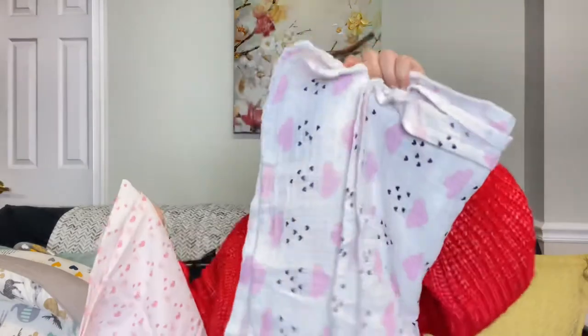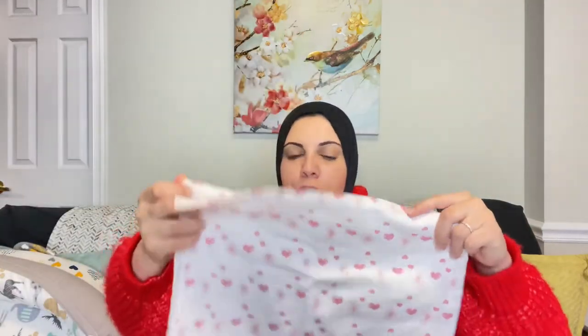And then my mom also sent me some swaddlers for the baby. It's a thicker material, but also cotton. And it's a smaller size than this one, but I can use either one as a burp cloth or as baby swaddling. And I think this will be perfect for a newborn since it's a smaller size.